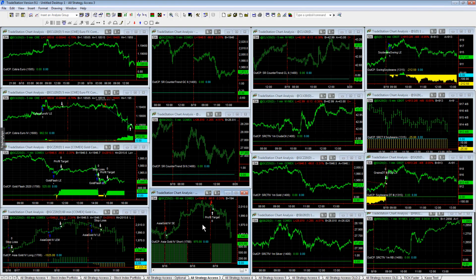So big range in gold. It's actually a 74-point range. I did the math wrong. It's been a long day, looking at the screen too long. 74-point range in gold today.